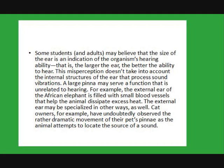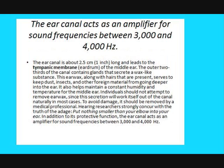Now, the ear canal. It acts as an amplifier for sound frequencies between 3000 and 4000 Hz. The ear canal is about 2.5 centimeters long and leads to the tympanic membrane or eardrum of the middle ear. The outer 2/3 of the canal contains glands that secrete a wax-like substance, the earwax, which along with hairs that are present, serves to keep the dust, the insects and other foreign material from going deeper into the ear. It has a protective role. It also helps maintain a constant humidity and temperature for the middle ear.